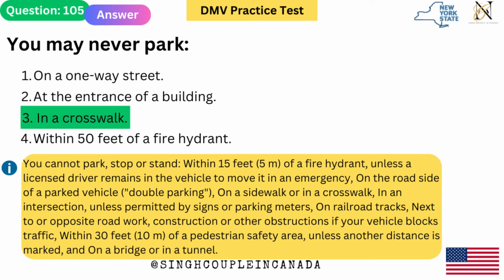The answer is 3. In a crosswalk. You cannot park, stop or stand within 15 feet, 5 meters, of a fire hydrant, unless a licensed driver remains in the vehicle to move it in an emergency; on the roadside of a parked vehicle, double parking; on a sidewalk or in a crosswalk; in an intersection, unless permitted by signs or parking meters; on railroad tracks; next to or opposite road work, construction or other obstructions if your vehicle blocks traffic; within 30 feet, 10 meters, of a pedestrian safety area, unless another distance is marked; and on a bridge or in a tunnel.